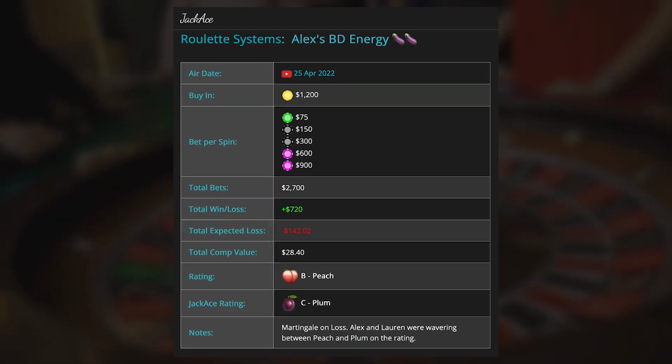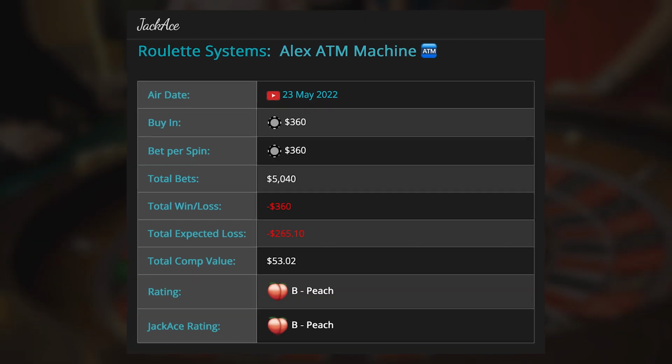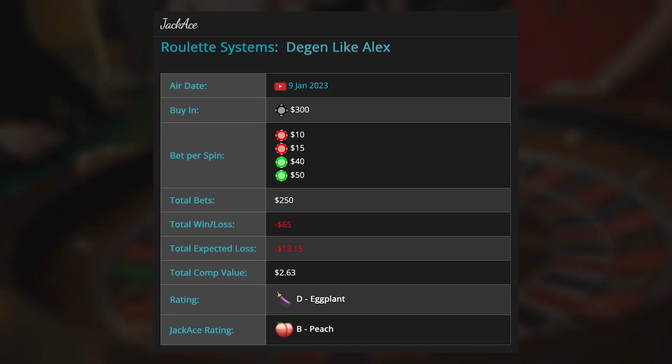The first thing you can do is use Alex or David or the names of any CEG staff member in your title. And there are a ton of examples of this. There's Alex BD Energy, Lucky Lauren Bump and Grind, Alex ATM Machine, and DGen Like Alex. A lot of Alex's in there.